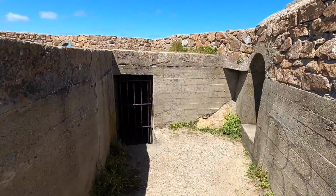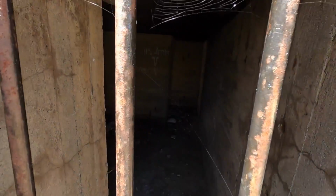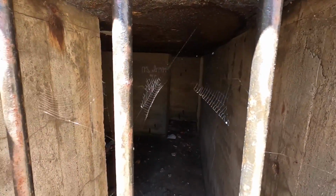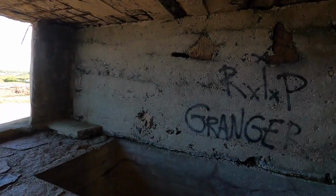This must be like a ammo storage shed. Either that or they kept people prisoner here. Seems to be an entrance around the back there. I don't think we can go in there though. We got another gun emplacement here. There's not a lot of graffiti around, there's only a little bit.